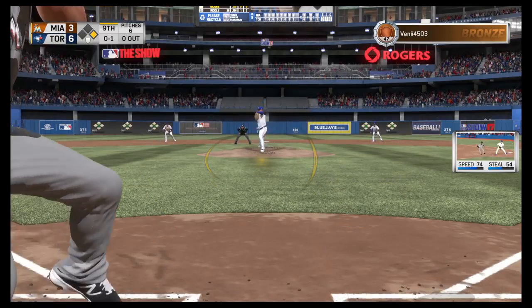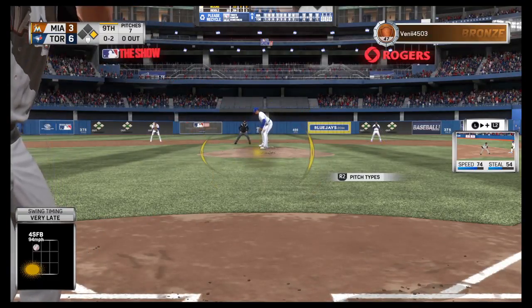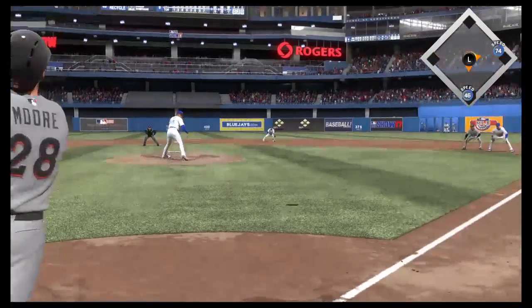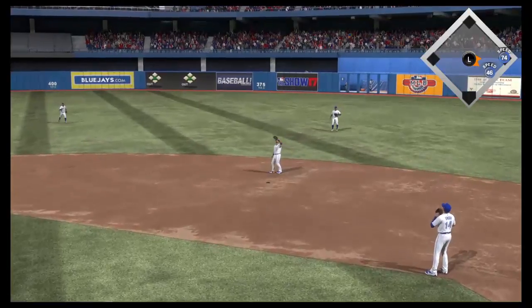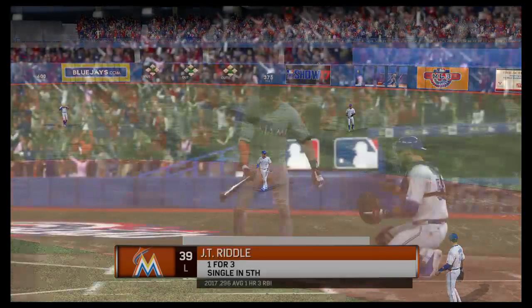Ready with the 0-1 pitch. A wave and a miss, a tick behind a good fastball. A pause and the 0-2. Up high in the air. Travis is there for it. And he hauls it in for the first out of the inning.